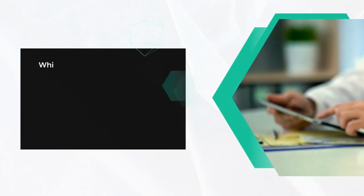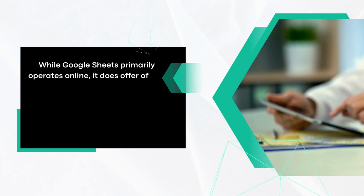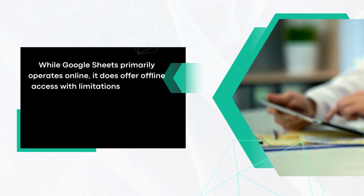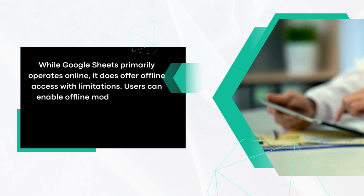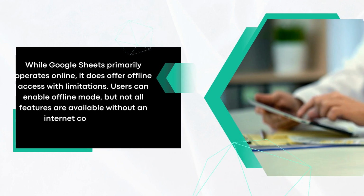Google Sheets. While Google Sheets primarily operates online, it does offer offline access with limitations. Users can enable offline mode, but not all features are available without an internet connection.